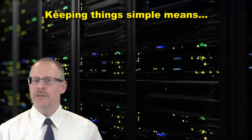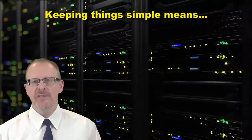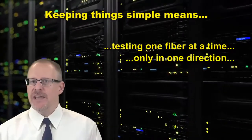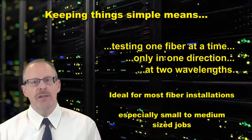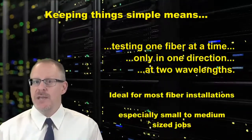These types of power meter light source kits keep things simple by sticking to the minimum requirements of cabling standards. Testing is done one fiber at a time, in one direction, and typically at 2 wavelengths, depending upon which fiber type is used. This type of kit lends itself well to the vast majority of fiber jobs, and especially for small to medium-sized jobs.